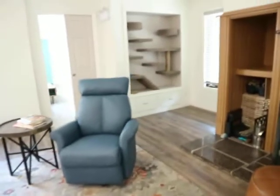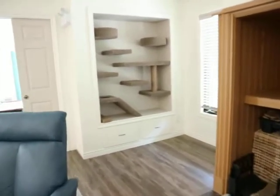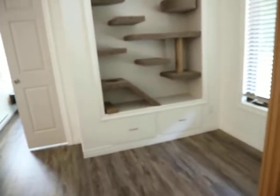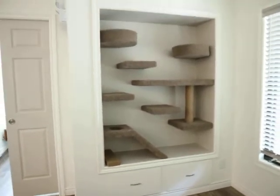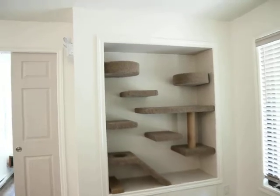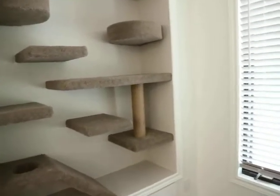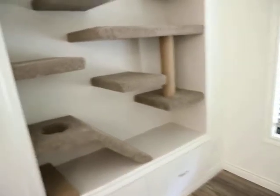Speaking of kitty cats, this is a specially designed kitty cat PlayStation that is almost finished, and there are 2 drawers below to store cat treats and toys and such, and the cats really, really love this. There's little beds for them to sleep in. They can climb and play, and the rope is going to be applied to that little tube there so that they can scratch to their little heart's content.